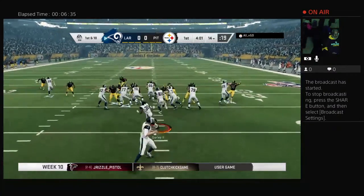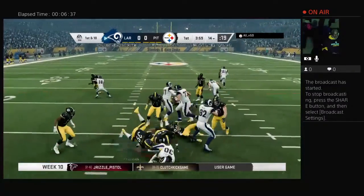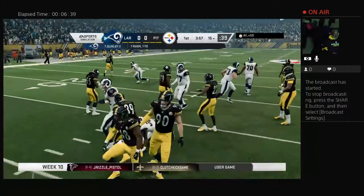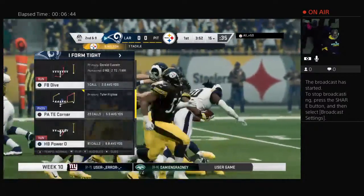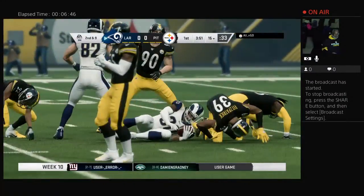Now the 3rd leading rusher in the NFL last year, Todd Gurley. And not much to speak of. Call it a 1-yard gain up to the 15. Credit him with a 1-yard gain there to make it 2nd and 9.